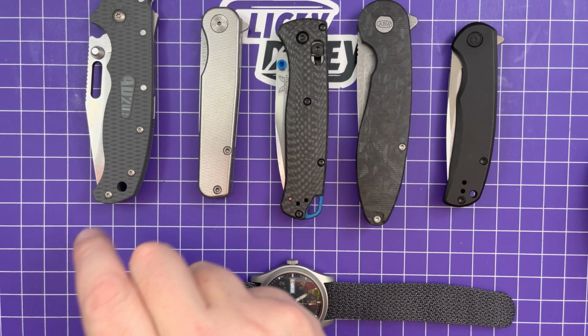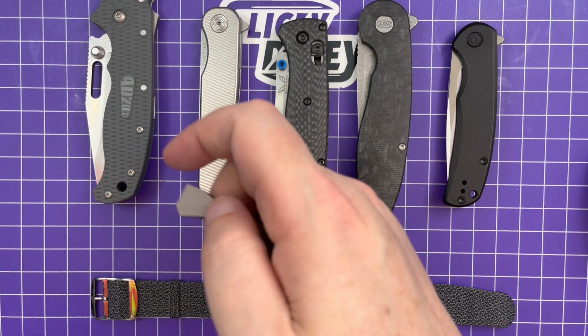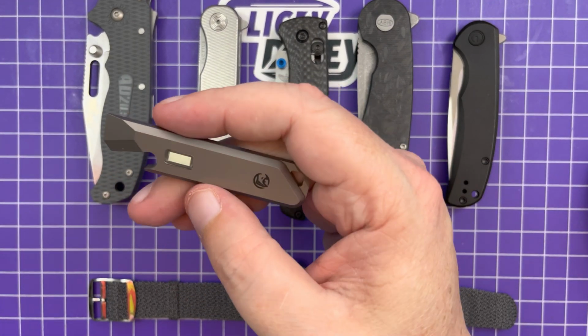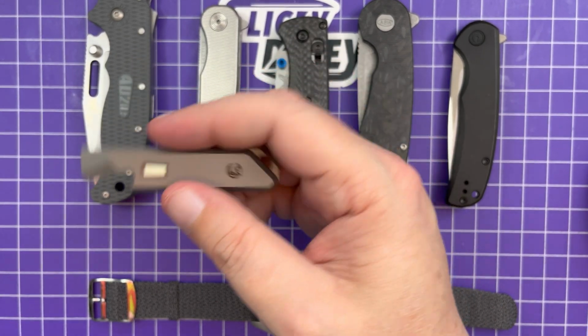Oh, by the way, if I didn't say the price, this was $150. I think that's the only one I missed, $149. I think I got the prices of everything else, but again, there are going to be links to reviews down below. But super cool little pry bar. I do like it a lot.